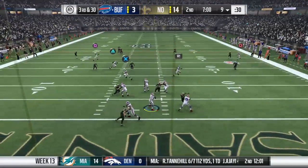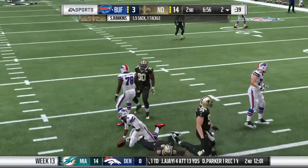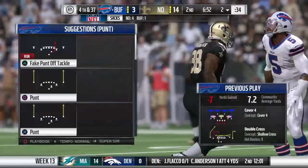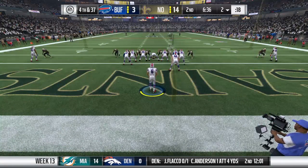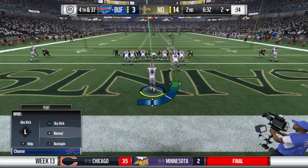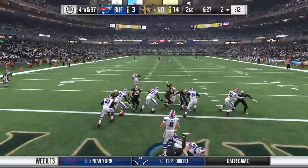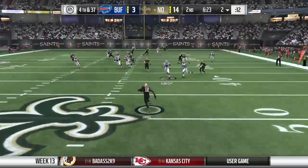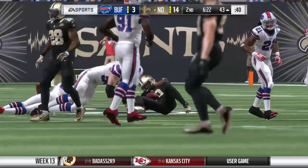Here's Taylor. Finding time. And he's going to be taken down. Sacked back at the 2. Sheldon Rankins in there to sack him. And that is 10 for him now on the year. And we say it all the time, have to be able to get rid of the ball sooner than that. You have to help your offensive line out. They're going to protect you as best they can. And if you're getting 3 to 5 seconds to throw the ball, they're doing a really nice job. But when you hold it and give up a sack, you're really almost discrediting their work.